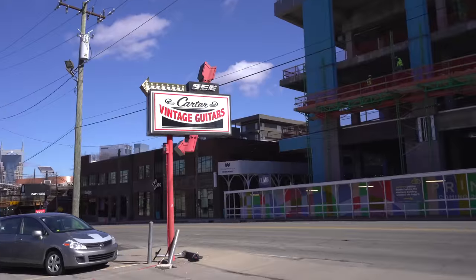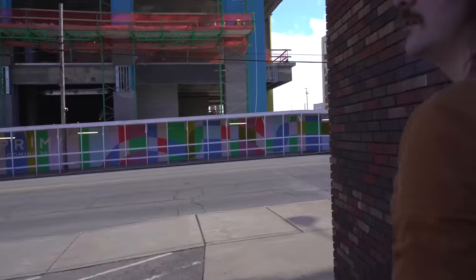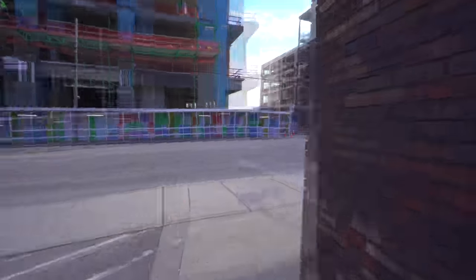But yeah, we'll go inside, poke around, get the royal welcome, and show you guys why it's one of the best guitar stores, not just in Nashville, but in the world. Let's just go on inside.